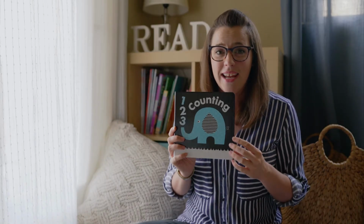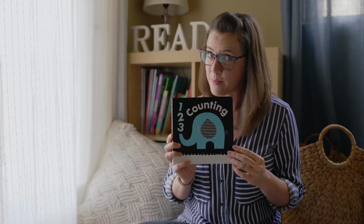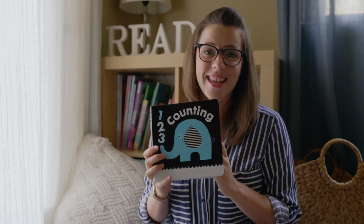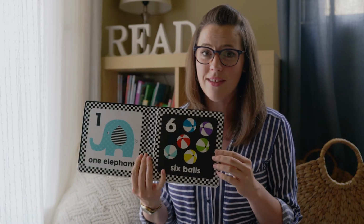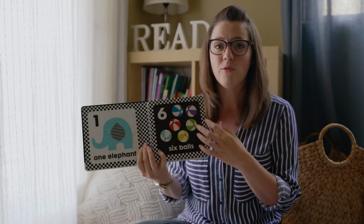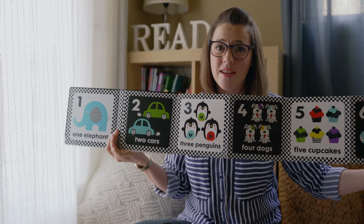As I mentioned earlier, it's easier for babies to distinguish black and white and patterns. Well, I love this book because it has both. And as they get older and they're learning to count, you have the counting too. But when they're in the newborn stage, this is going to be really fun for them to look at, but also fantastic for tummy time.